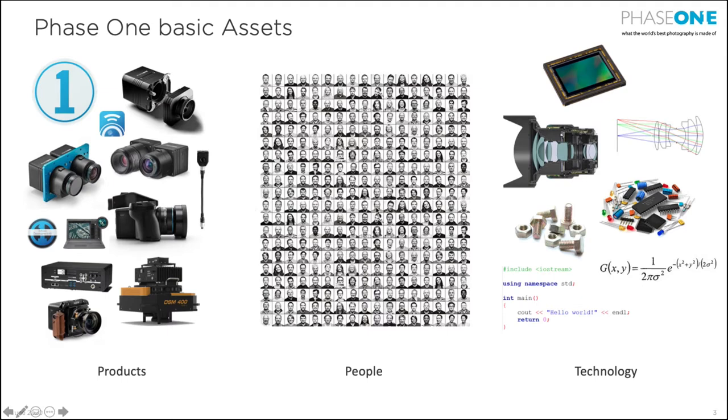In terms of manufacturing capabilities, other than the sensor itself, the silicon chip, we make everything in-house. So we design and produce lenses, glass, and of course the digital backs, so all the electronics and firmware, everything is developed and manufactured in-house.